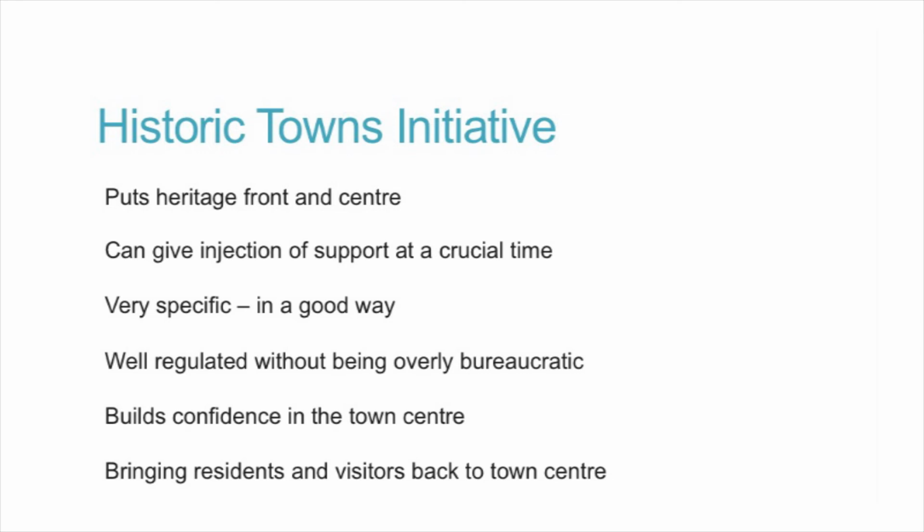It means that all of the senior management who suddenly see this as an opportunity are talking about the value of heritage, the importance of heritage, the historic core of the town, the way they never really were for us anyway before. We found it very well regulated without being too bureaucratic, and thanks for that. It will eventually build and is already building confidence in our town centre, and the ultimate aim is to bring residents and visitors back to the town centre.